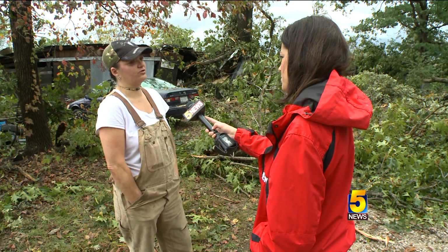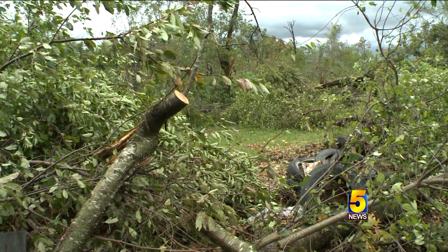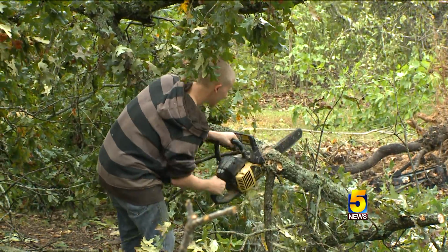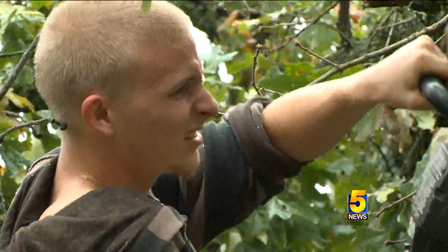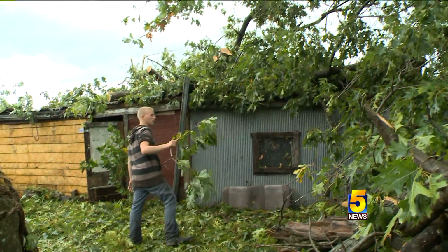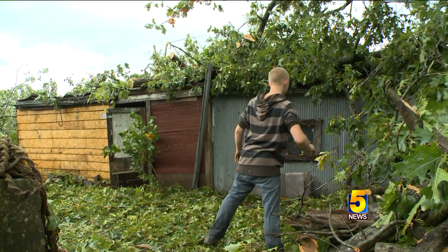And that's exactly what Michelle Williams says she plans to do. Move forward and put the pieces back together. There's only one way, and that's forward. Because it's heartbreaking. In Hinesville, Katelynn Zoellner, 5 News.